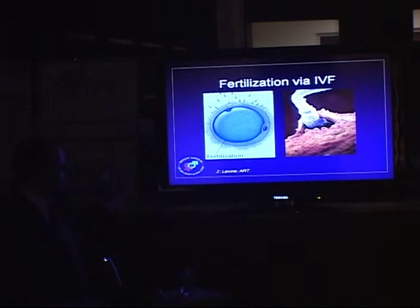The most successful one drills its way inside, which you can see happening in that picture and in this photo from a scanning electron microscope, and fertilization happens. This is fertilization. This is in vitro fertilization. Fertilization in the laboratory. In vitro literally means in glass, as opposed to in vivo, which means in the body.